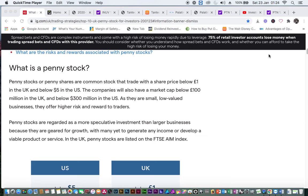A penny stock refers to a small company's shares that typically trade for lower than $5 per share in the United States and lower than £1 in the United Kingdom. Penny stocks are usually considered high-risk investments due to their low price, lack of liquidity, small market capitalization, and wide bid-ask spread.